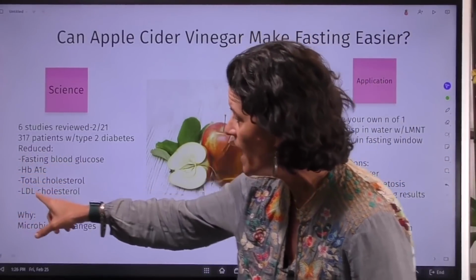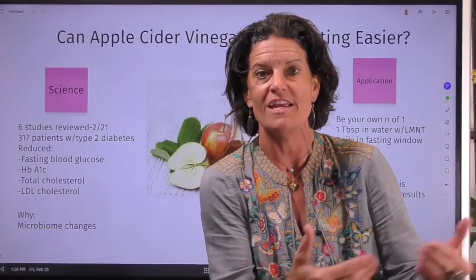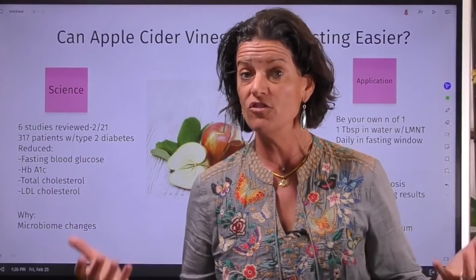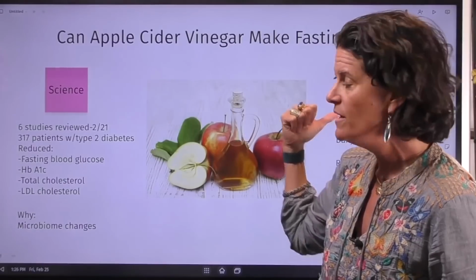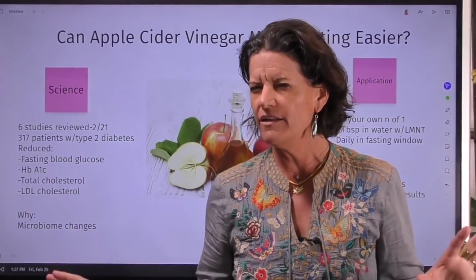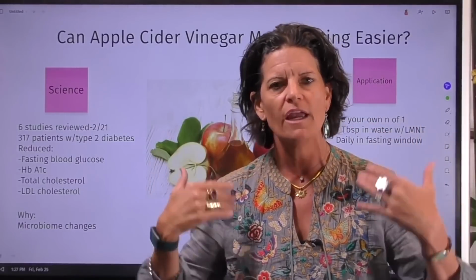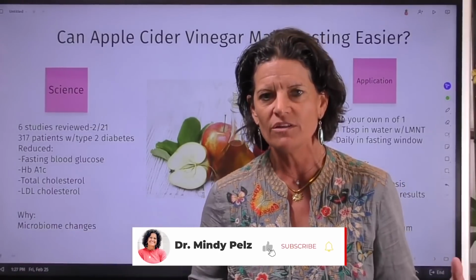So when you look at these 4 things that apple cider vinegar did in a fasting window, I walk away from a meta-analysis like this and I go, okay, cool. This is great. This could be a tool. I'm going to show you the application in a moment. But then where my brain has to go after this is, okay, why did this happen? What does apple cider vinegar do? Because here's the thing about fasting: it is truly an experience where you are enhancing your body's own capabilities.